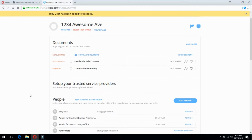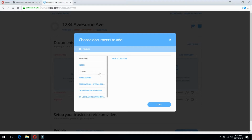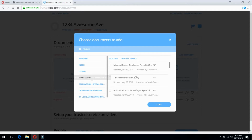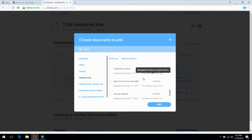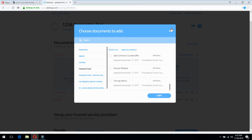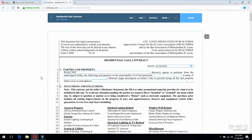From there, it's really cool for our brokerage anyway. What we have here is all of the different transaction types, and all the documents for each transaction type are aggregated into one place. So whether it's a listing or, in this case, the transaction, since it's a buyer, we click on this and all of the contract documents that need to be imported into this loop are all right here. I already have the residential sale contract preloaded to save time here. But that's how easy it is.